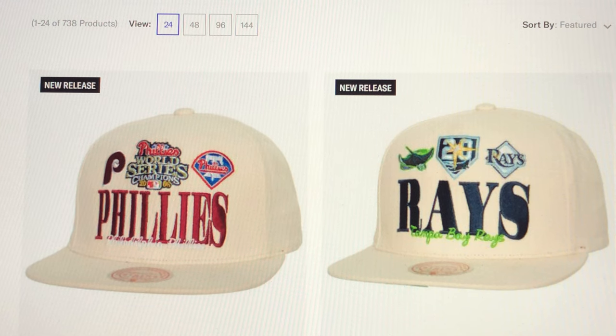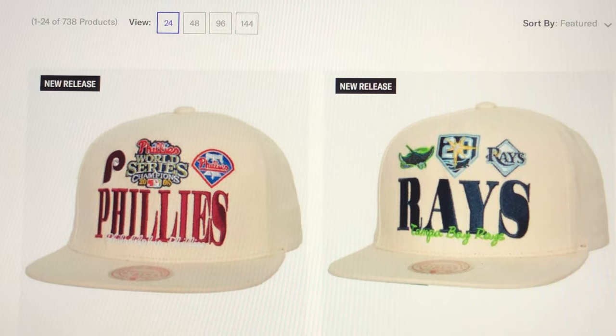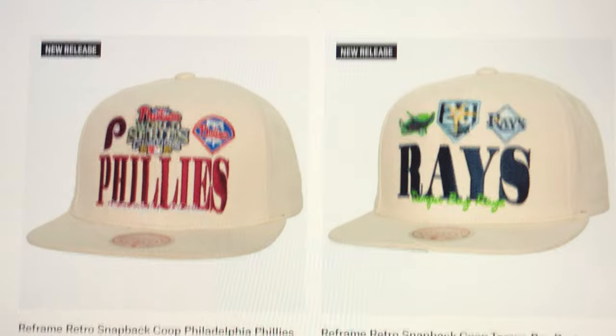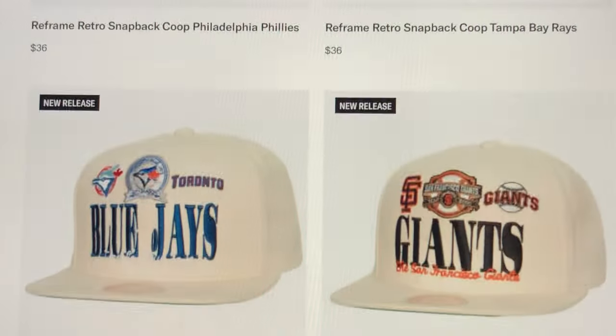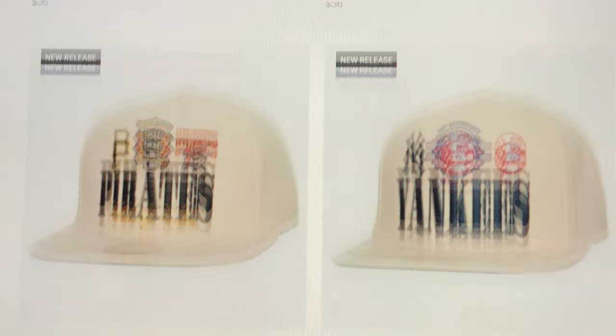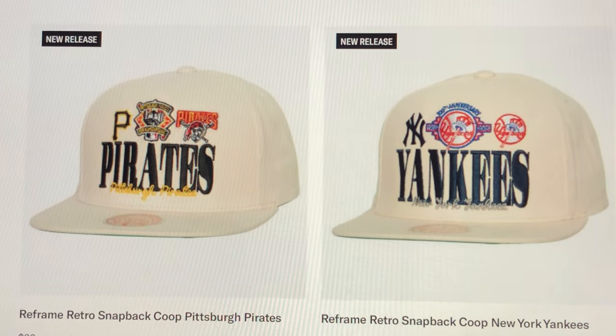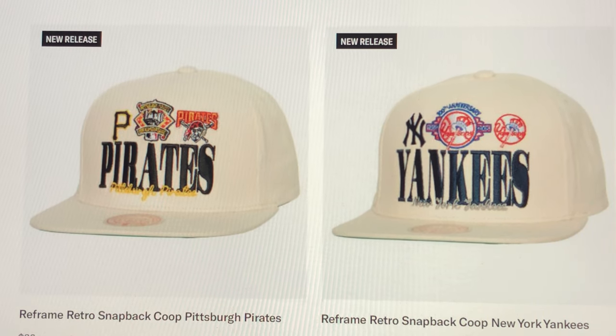I noticed that you got a couple more of these reframe retro snapback collection in the coupe for the Phillies. You got the Rays. Interestingly enough, they played each other in '08, the World Series, which, of course, my beloved Phillies were able to win. You got the Blue Jays. You got the Giants. So there you go, Bay Area Rez. There's a new Giants hat for you guys to cop. The Pirates, who the Phillies are playing right now. I'm not happy that we lost last night, but hopefully we can get the series win today.